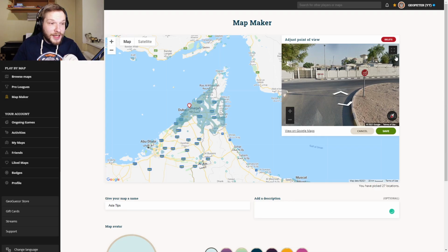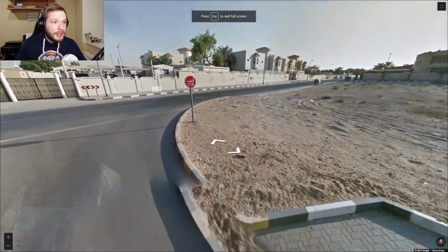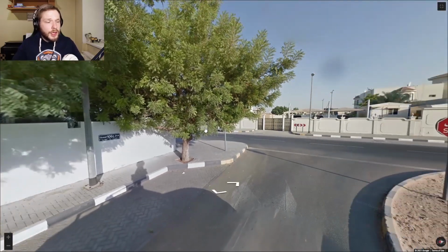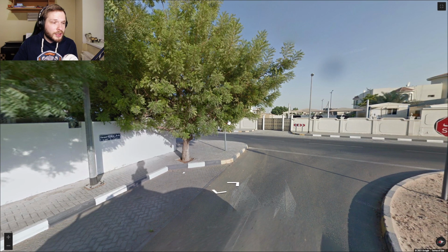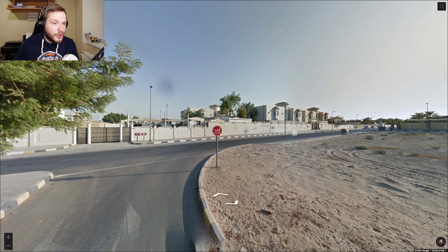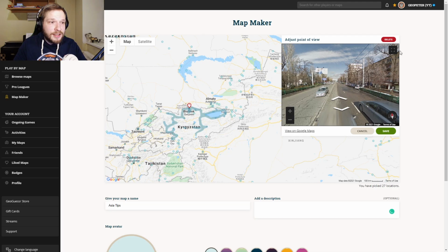Next one is UAE. In UAE you will also see lots of Arabic texts. The difference from Jordan is that the Google car will be either white or will not be visible at all. Well, in Jordan, as you remember, we had a black Google car. And also in general, UAE will look richer, like cleaner and more well kept than Jordan, as you can see. So that's another clue. Let's visit Kyrgyzstan next.